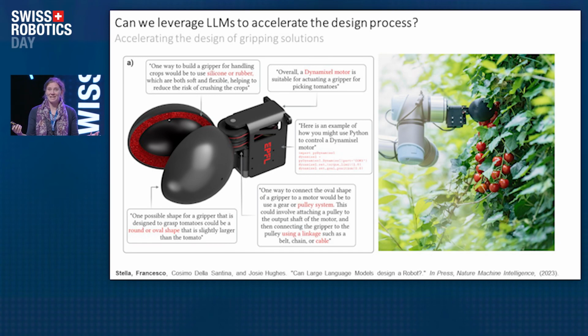Now, ideally, we would have a fantastic, dexterous robotic hand that could be used for all crops, but at the moment, we still need some specificity to the crop. So we've been looking at how we can use computational methods to accelerate the development of bespoke robot grippers for agriculture. One of those concepts is looking at how we can use recent advances in LLMs even to promote more fluid and rapid development of bespoke robot grippers, for example, for tomato harvesting.